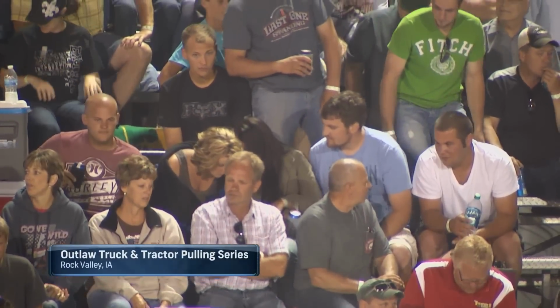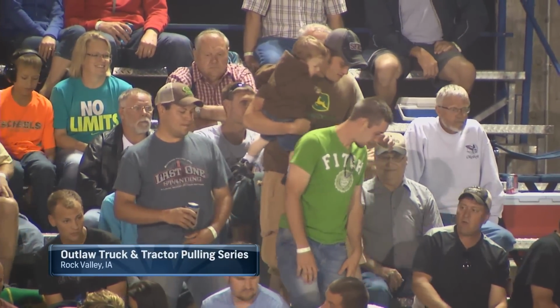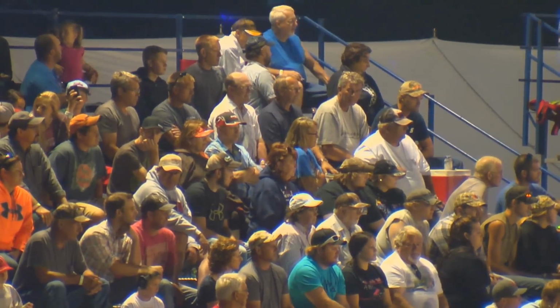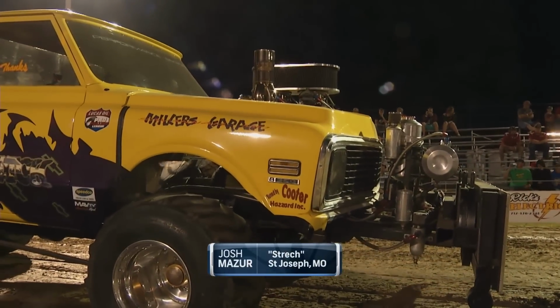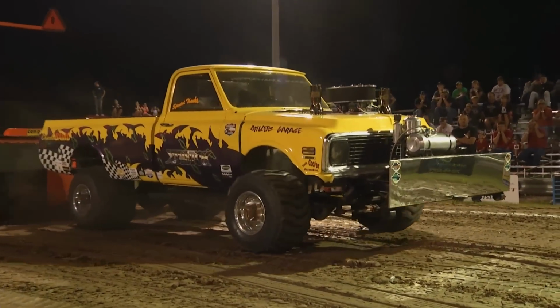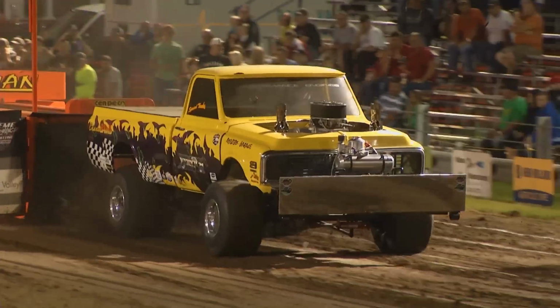Welcome back to Thunder in the Valley from Rock Valley, Iowa. The Outlaw Truck and Tractor Pulling Series. Another great crowd on hand today enjoying all the action. This will bring up Josh Mazur. He calls his truck Stretch. Never did figure out where we get Stretch from. Doesn't make any difference. He is a runner. When he shows up, you know the boys come to play serious.